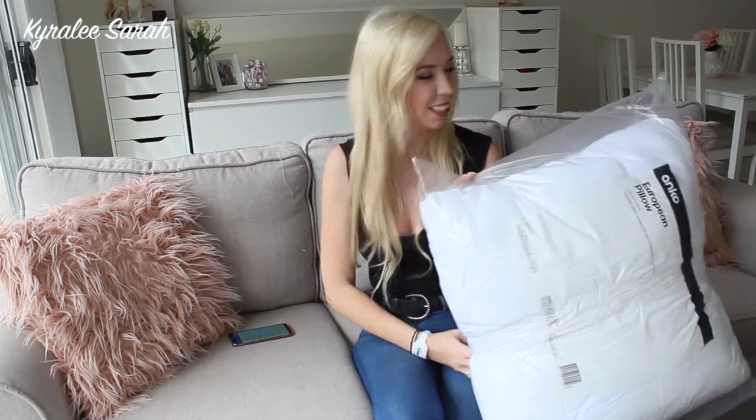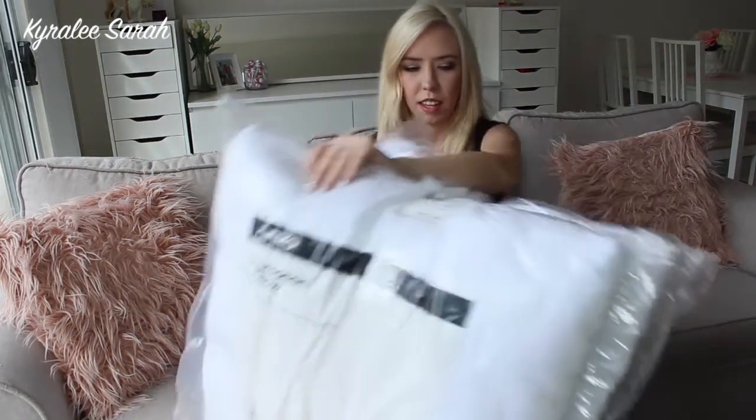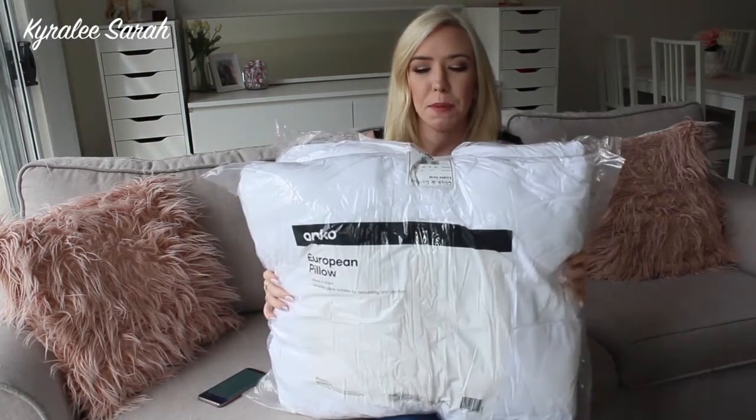Next, I'm going to show you some more pillows because I like my pillows. I got these European pillows because I really like the style of having the two big pillows at the back and then the four pillows and then little cushions and stuff everywhere. I like my pillows and my cushions. These cost me $12 for one pillow, so it ended up costing me $24 for the two. But that's all right, it's not too bad. They're just big, squishy European pillows.